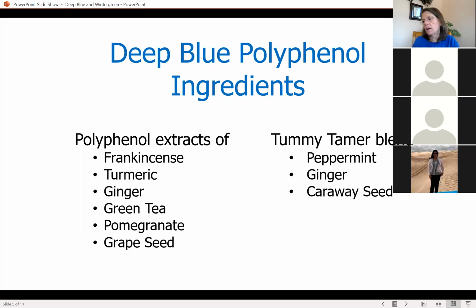One of the things that I was first taught about the polyphenol is it is for widespread and chronic inflammation. If you've got inflammation through your body, then the polyphenol complex is a good thing to add to your daily practice. Lots of times taking supplements is hard on your stomach. That's why they've got the tummy tamer blend in there. If you use the Deep Blue Rub or the oil with the polyphenol complex, then you're kind of coming at the problem from all different angles.